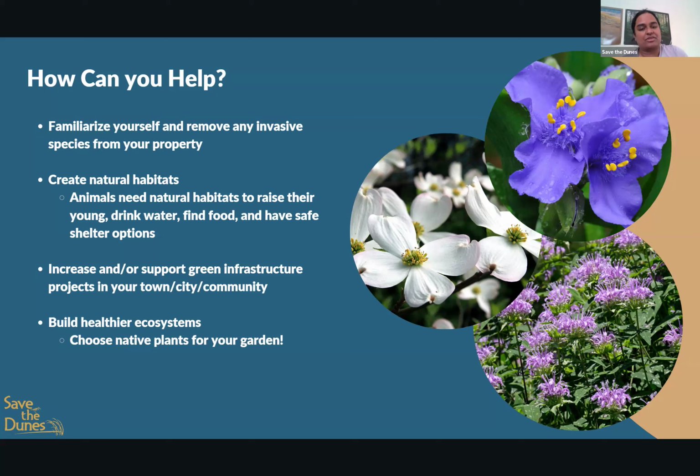And of course, building healthier ecosystems. So choosing native plants for your garden over invasive species or non-natives is a great way not only to make your backyard more resilient, but to increase the resiliency of the entire ecosystem.